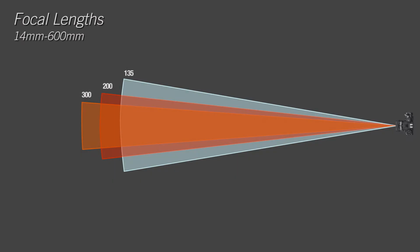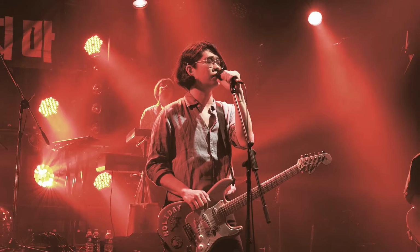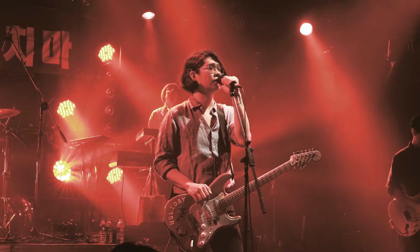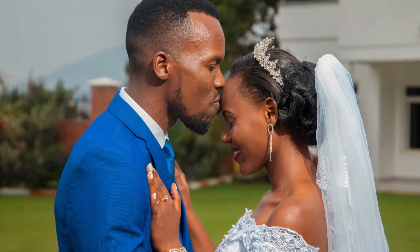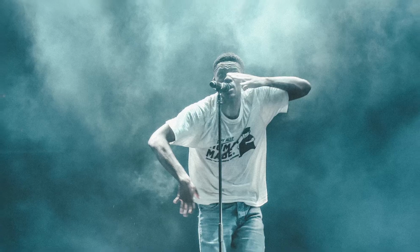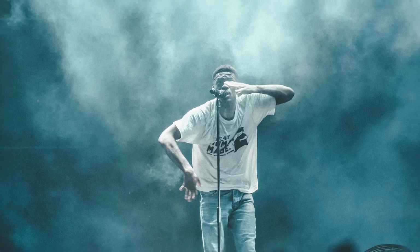Medium telephotos range from 135 to 300 millimeters. This would be a great choice for sports, concerts, or weddings. The main advantage being that the lens allows you to capture the action with more detail and to emphasize the subject, also separating it from the background.